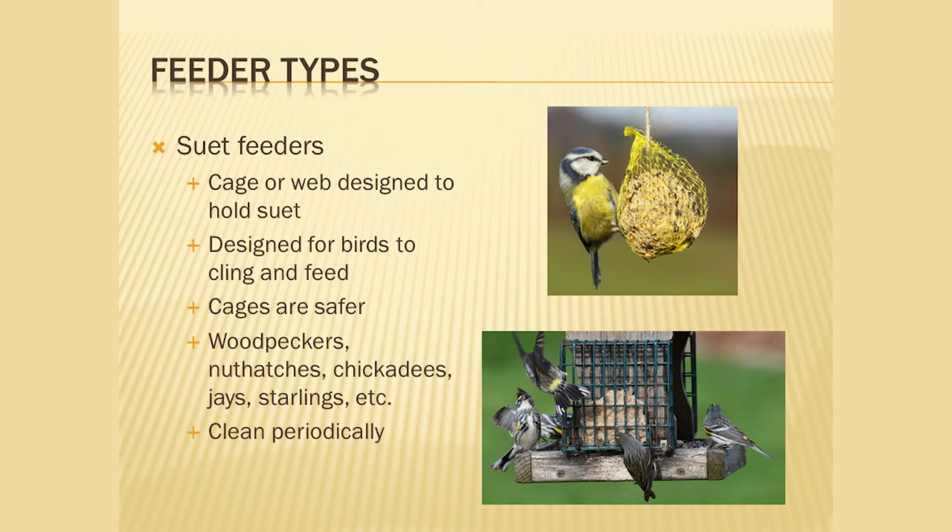The bottom picture here shows a suet cage on a platform feeder. This will allow some other birds that land on a platform to come over and take suet also. And again, these types of feeders have to be cleaned periodically.